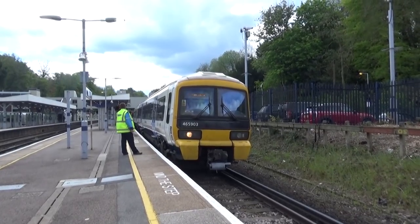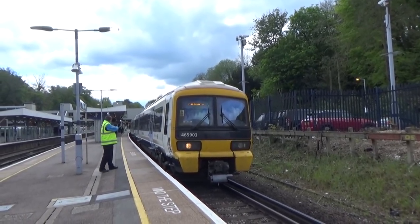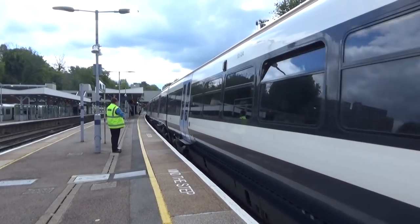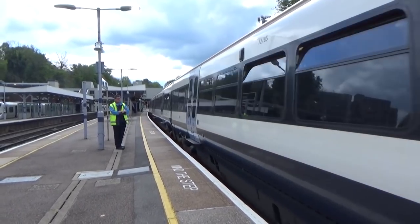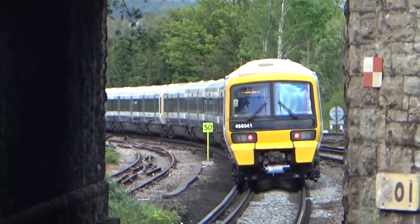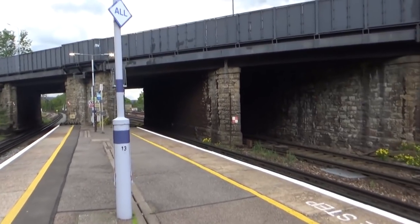Right, now departing is going to be 465903. This is the final train of this video. It's the 12:43 Southeastern service from Tonbridge Wells to London Charing Cross. Four six five 934 and 466 041. Funnily enough, we finish the video with the train that I started with. I don't think that's ever happened, but that is the train I started the video with, and it's also the train I finished the video with.